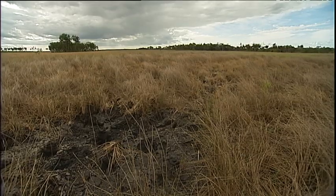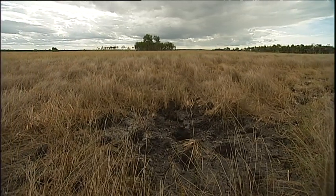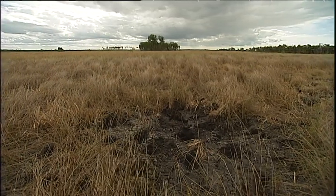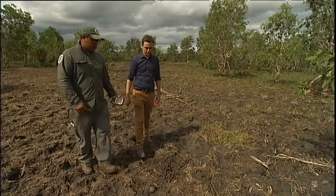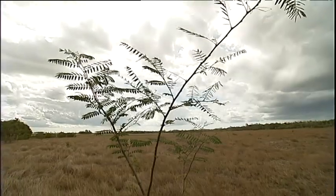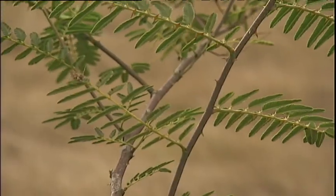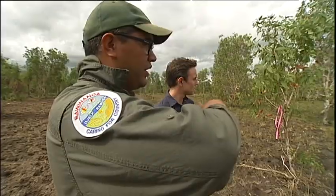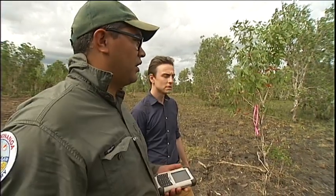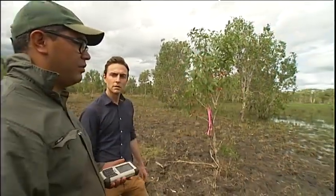Out on Jubalbal, the rangers have other jobs to care for country. This is a lot of damage from the buffalo walking through in herds and just ruining the ground, as you can see. Just after we shot the buffalo, we noticed just over here we've got a mimosa plant growing. So just this one plant here, if left untreated, potentially this whole area could be covered in mimosa, and the buffalo spread it through chewing on the plant, eating it, then reproducing it throughout the floodplain.